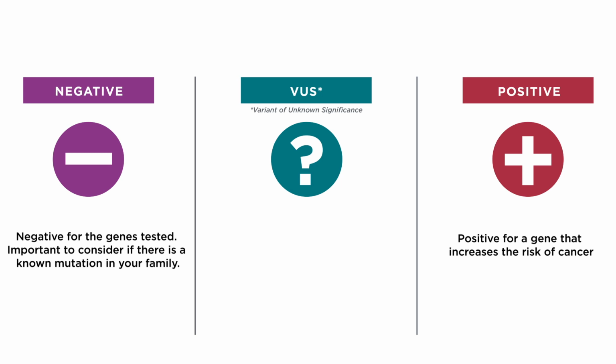The third possible genetic testing result is known as a variant of uncertain significance, or VUS. This means that a change in a gene was identified. However, we do not know if this change is harmless or harmful. Most variants of uncertain significance usually turn out to be harmless changes. This type of result is common in genetic testing. Your medical management should be based on your medical and family histories and not on the VUS.